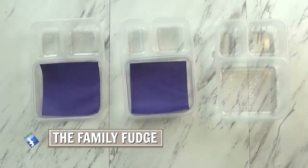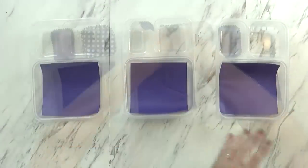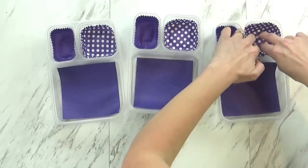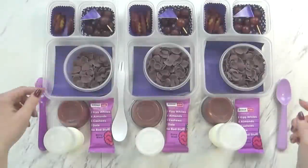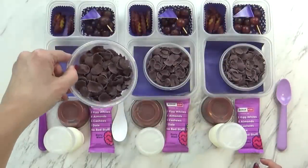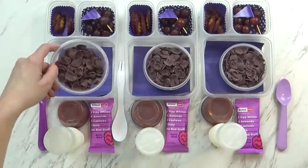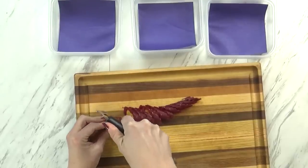So for today's lunch, I started by decorating my boxes. I added a purple napkin to the bottom and some purple cupcake liners. Super simple, not expensive, and it really makes it easier to clean. And you guys, since today I'm sending cereal, I wanted to be sure to give them a napkin just in case there's any spills. So for this lunch today, I started by cutting up some purple carrots.